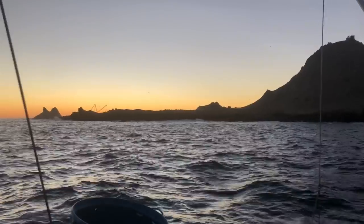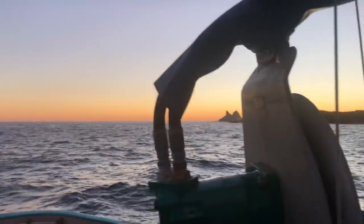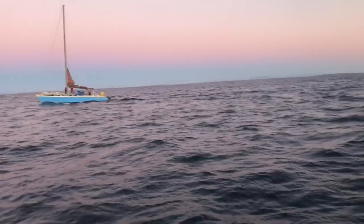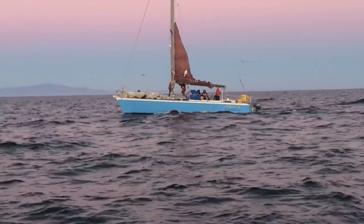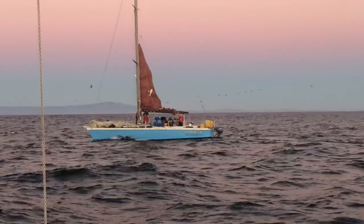This is where we'll stay the night tonight, wait for the black cod gear to soak. Beautiful sunset. The research vessel on the islands, there's a little laboratory on the islands. They just drop some people off at the islands. Us and them and nobody else.